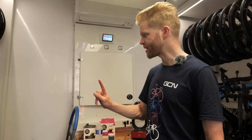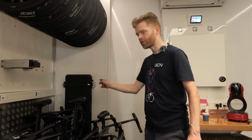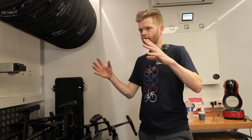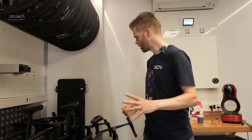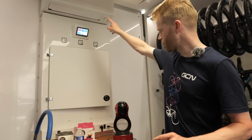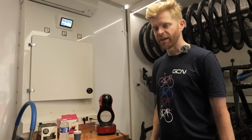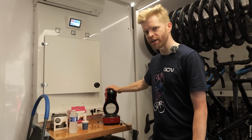A few more little details. There's a bike fitting jig strapped to the wall there in that box. We've seen those before. They're pretty common. You see quite a lot of teams have those now, so they can make sure that every rider's bike has the exact same position, and they can replicate a position from a bike onto another bike. So they're really useful bits of kit. And we also have an air conditioning unit at the back. There's a fuse box in there, and the most important bit of tech in any team truck, the coffee machine.